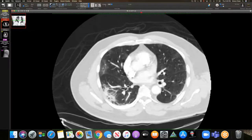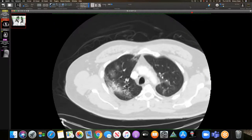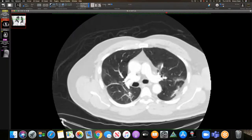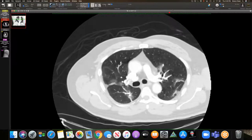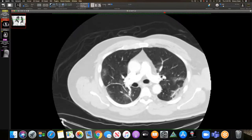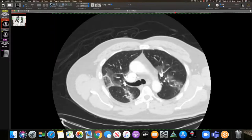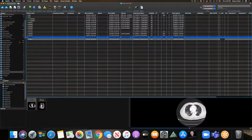So this is the organizing pneumonia pattern that I've been seeing over the past few days, commonly among these patients that are coming in. A lot of these patients get intubated. This patient is still hospitalized, and he's sitting in the low 90s on oxygen, but he hasn't been intubated. He's doing relatively better than the other patients we've seen. That's the first case. Show another one.